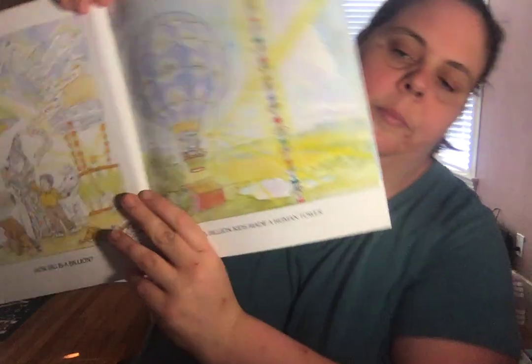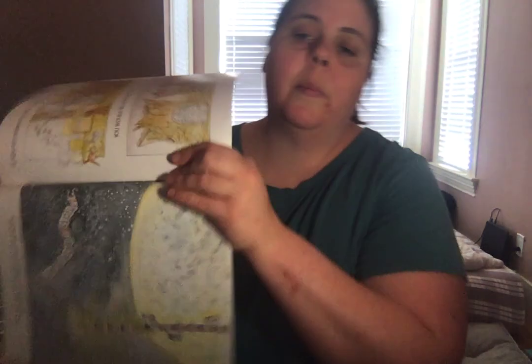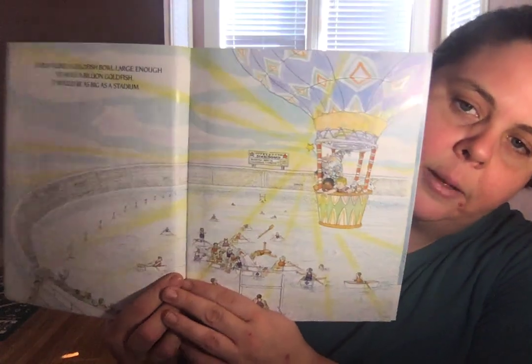How big is a billion? A billion is even larger than 1 million. If 1 billion kids made a human tower, they would stand up past the moon. If you sat down to count from 1 to 1 billion, you would be counting for 95 years. If you found a goldfish bowl large enough to hold 1 billion goldfish, it would be as big as a stadium.